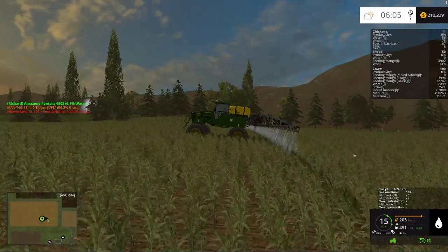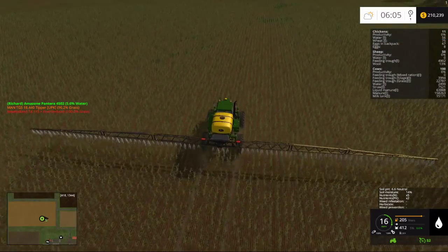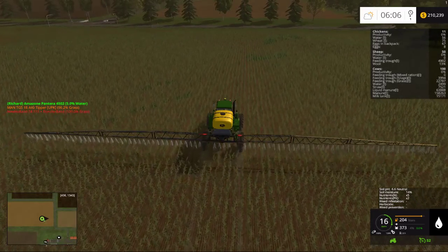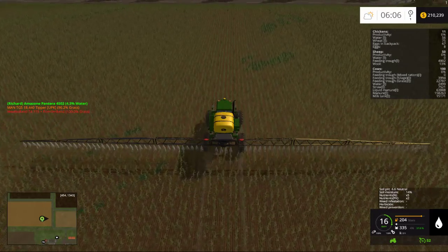That sure is a funny looking thing, eh? I tell you, what a great device, though. It's saving us a lot of time and effort here, and we are just gonna make this. Please let it run out. I know it's just water.